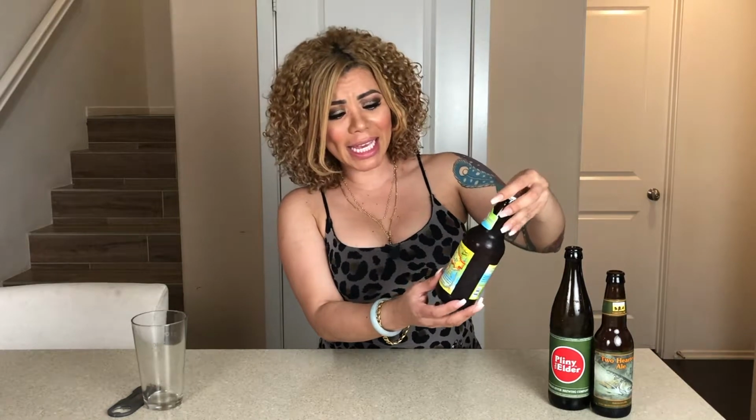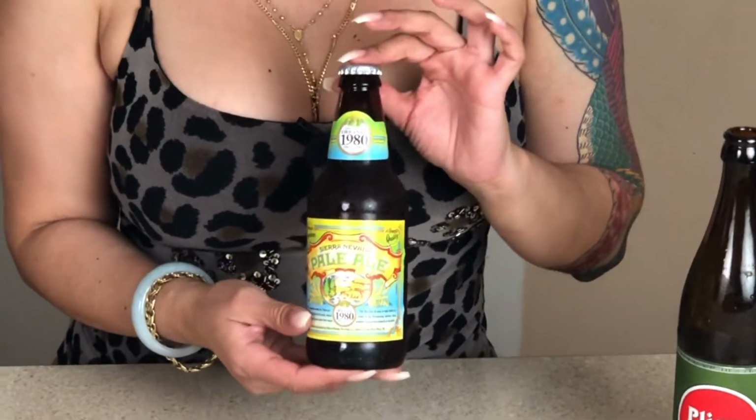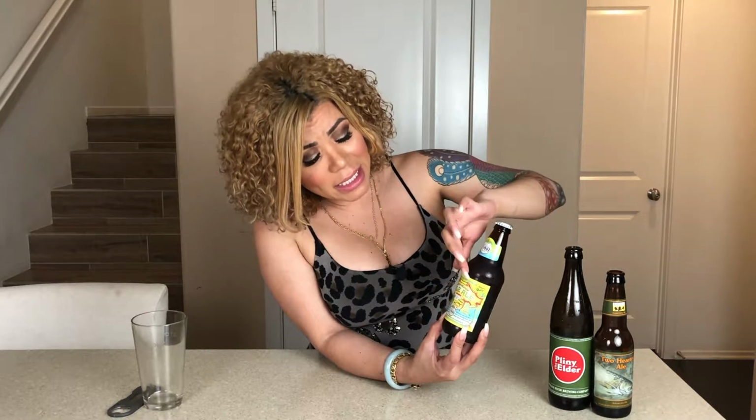Moving on to our third and last beer, guys. Okay, so this one now is a pale ale. So we are jumping to our pale ales. This particular beer is from Sierra Nevada. It's a brewing company based in Chico, California. Out of that particular brewing company, this beer is their most popular beer. This year is actually their 40th year anniversary making this beer.